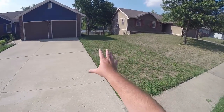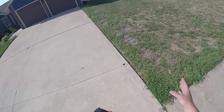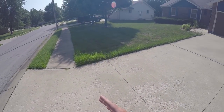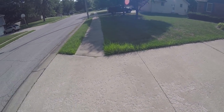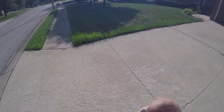All right, guys, so here's the house. And as you can tell, it's crazy. This has been 2 weeks because it didn't grow for a week. So this is what you get right here. So we're gonna knock this out. Point of view style, trimming, edging, mowing, blowing, and get it to y'all. So let's get going.